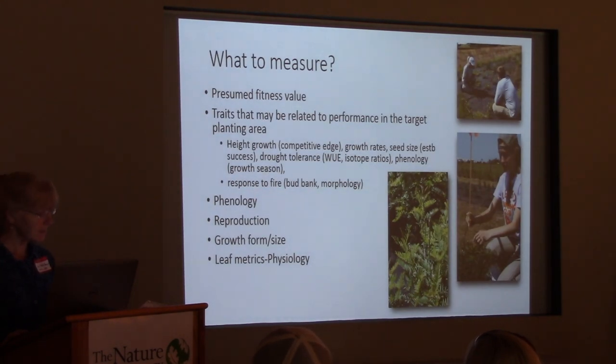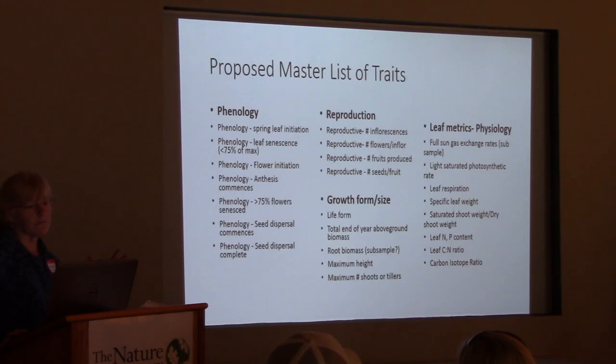And the final set of questions is, what do you measure when you put all these plants in the garden? We wanted to measure characteristics that were related to their fitness. How well are they going to do? So we had traits related to phenology, the timing of when they grew in the spring or when they died back. This is related to availability for pollinators or even relative to when typical burn seasons are. We looked at reproduction variables, how fast they grow, and some elements of physiology. That was the proposed master list of traits that we measured.